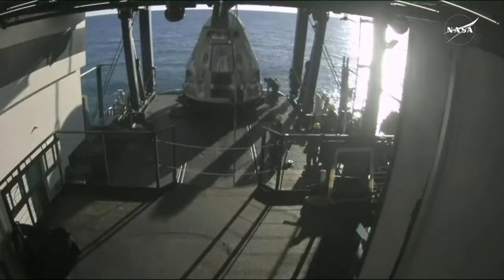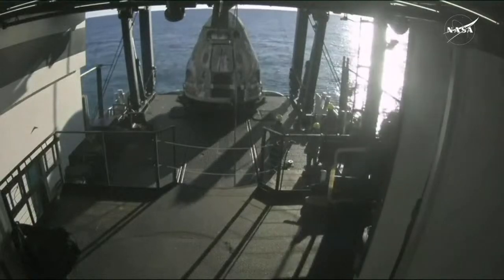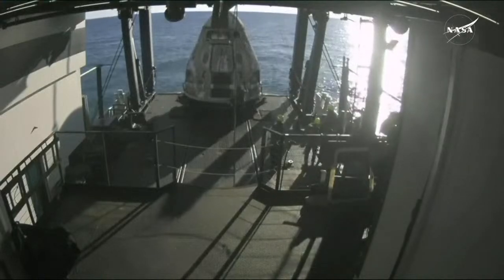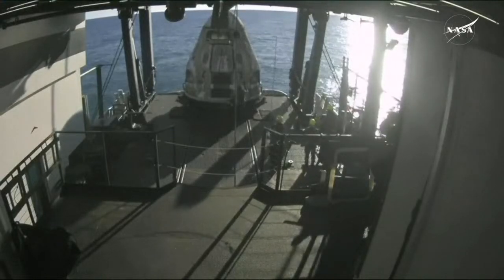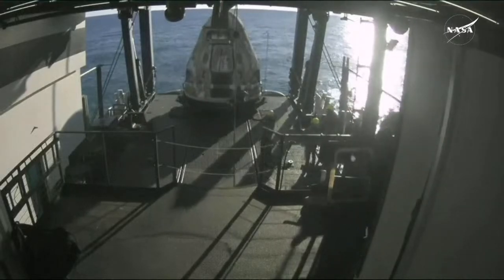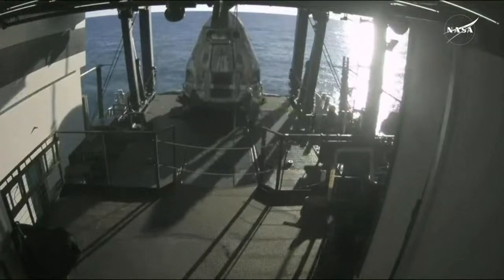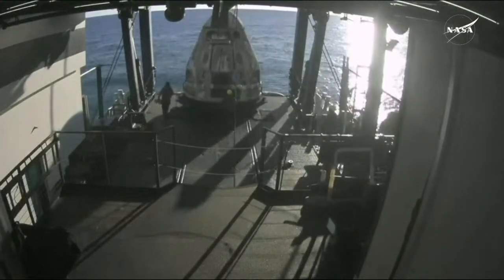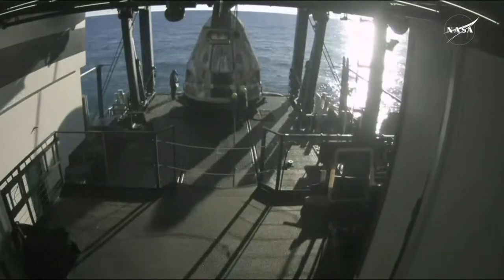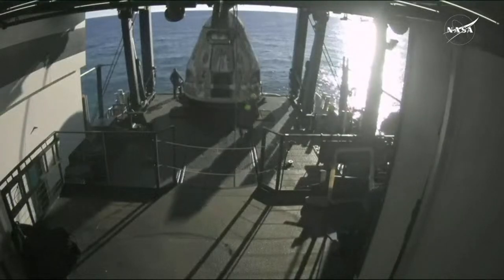We'll stand by to see Dragon Freedom translate, or scooch up a little bit closer to the camera angle we're seeing right here. Then teams will step through procedures to get that side hatch opened. You see it right in the dead center of your screen, that rectangular shape. It has not been opened since Crew 9, which includes Nick Hague and Alexander Gorbunov, launched back in September from the Kennedy Space Center in Florida. So that will be the very first time that hatch is opened.